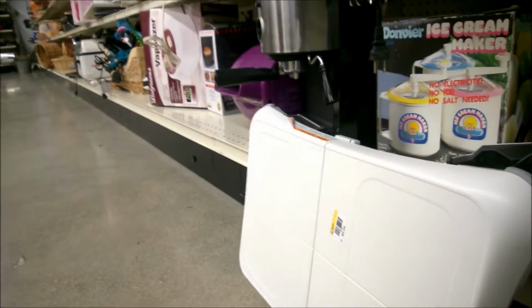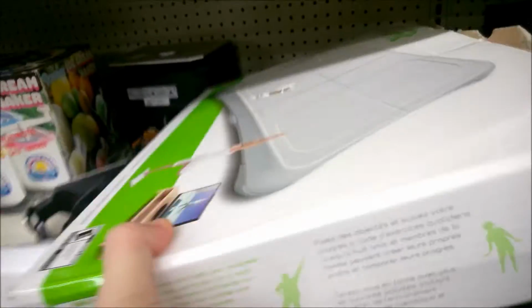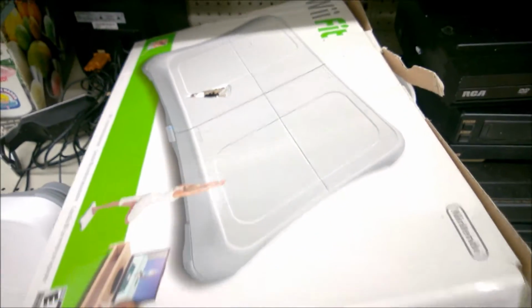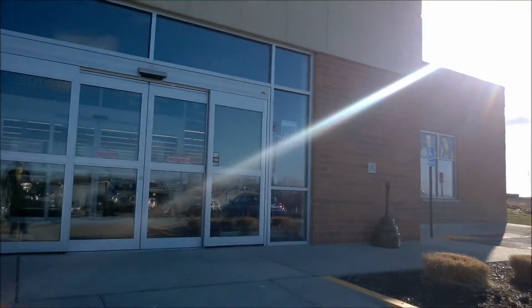There's 2 Wii Fit boards here, one of which has the box. They're both $10, and that's not a bad price, although I've seen other Goodwills and thrift stores tag these things for under $5 sometimes. Well, it's about a week later, and I'm back at that same Goodwill from before. Let's see if anything's changed.